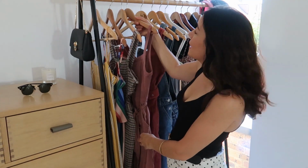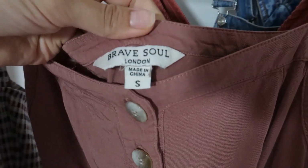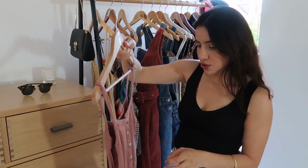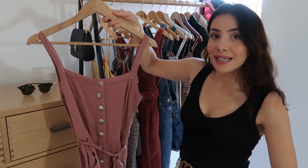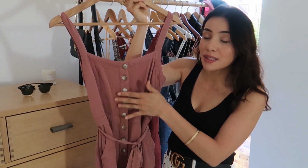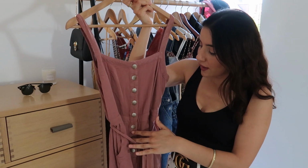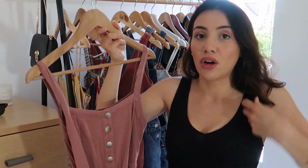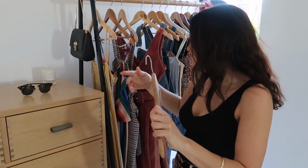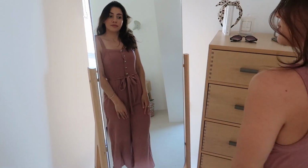Okay, the next one is a little bit more flowy. It's a little bit more airy. And this was actually gifted to me from a company called Nasty Gal, but it's from Brave Soul, which is a concession within that shop. I've worn it once and I did like wearing it. However, I didn't think it through because all these buttons make it really difficult when I'm desperate for the loo. When I need to go to the toilet, I forget that I've got to undo all the buttons. I can't just slip it down like I can with all the others. I do like how it feels and how it looks when it's on, but I could have thought that through a little bit better.